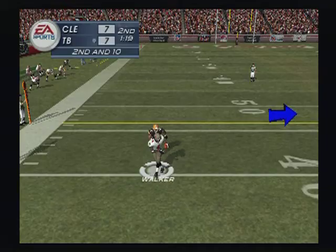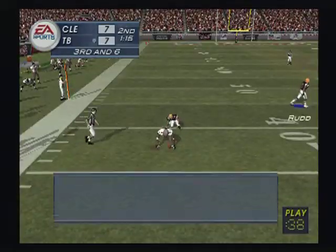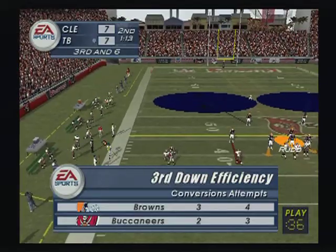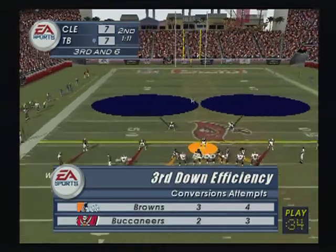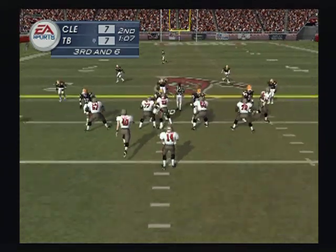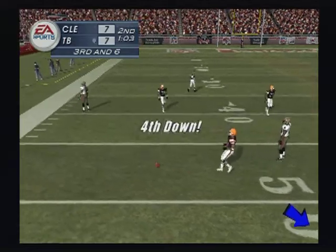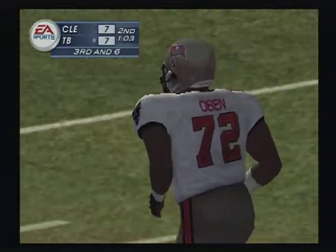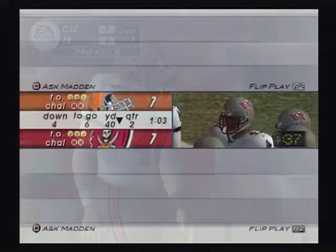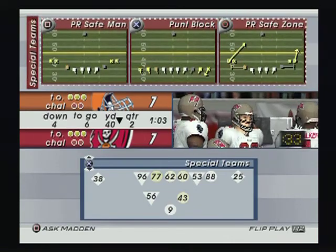Pass is left. Nice reception. And he's brought down at the 40. About six to go. Ball on their own 40. A little over a minute left. Dropping back, looking for an option. Gets the pass off. That pass doesn't find its target. The quarterback tried to put that one through the receiver. So the punt team gets ready as we near halftime.